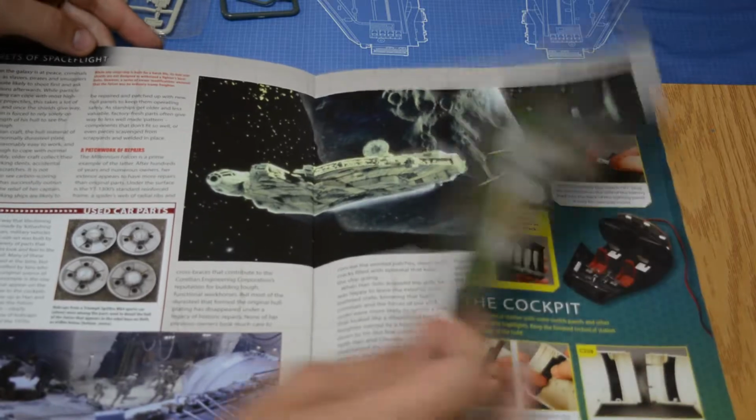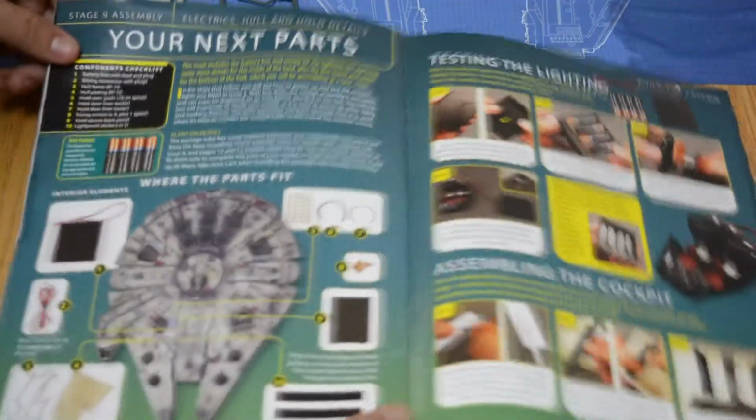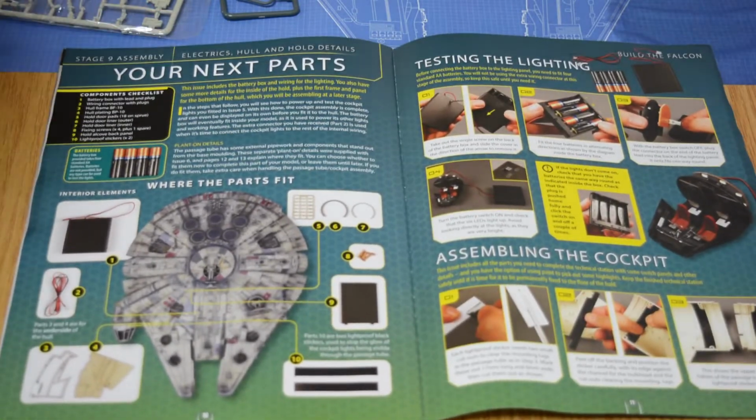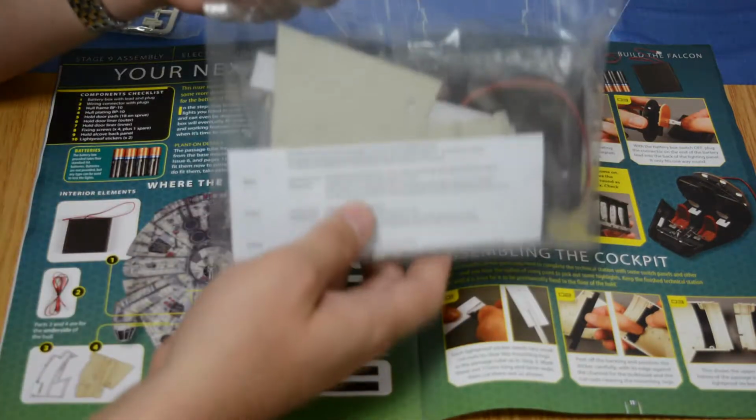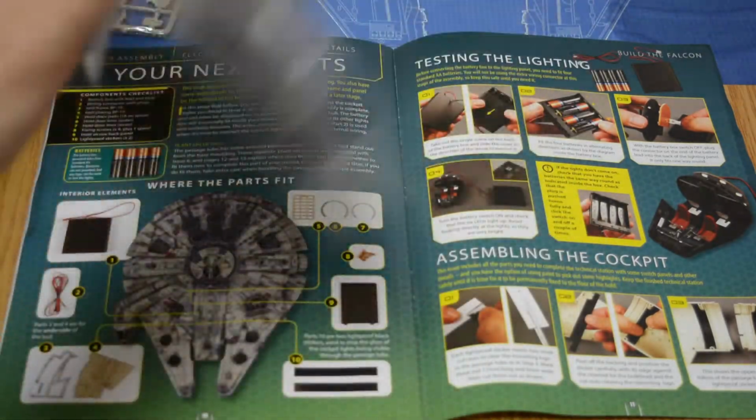Very cool, very cool. And then we go straight into our parts instructions for today. So bag number 9. Let's go ahead and open this and see what we find inside.